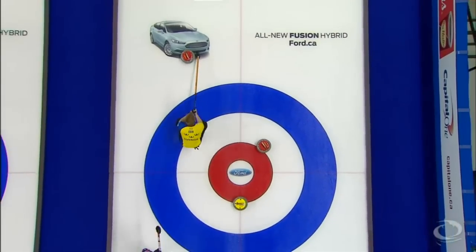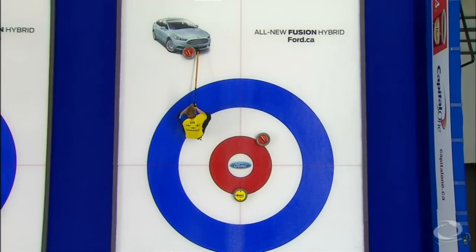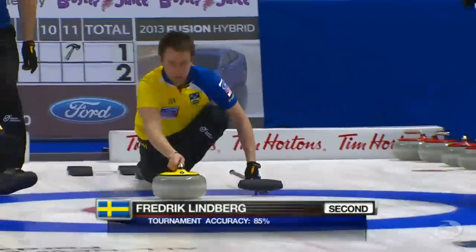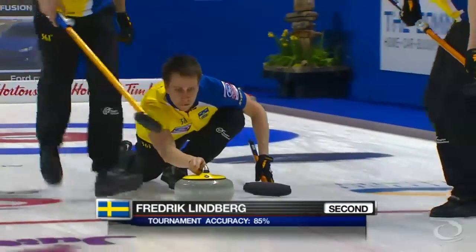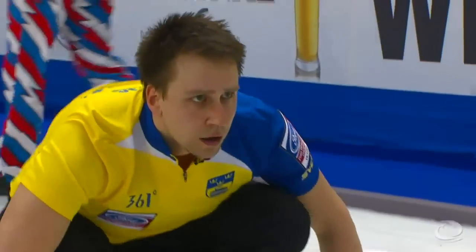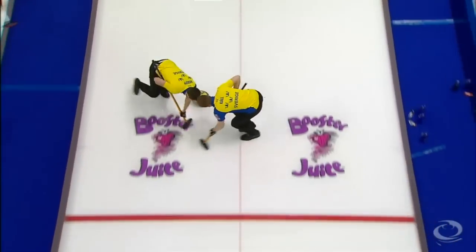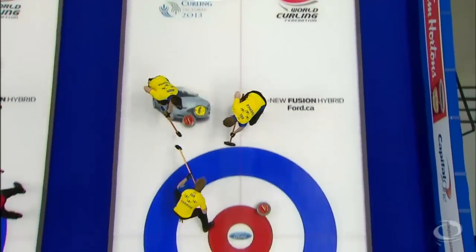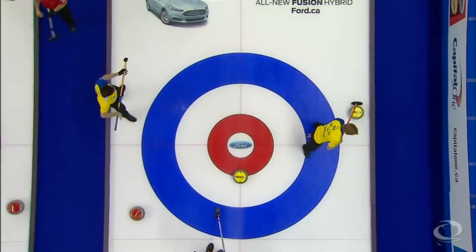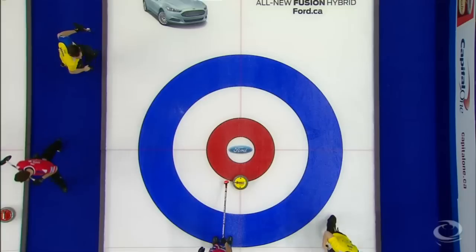As we went, there was the nose hit of that stone by Haavard Vad Petersson. The peel of the corner replaced. And now Frederick Lindberg, 85% on the event. That's tied for 6th. He's tied with Christoffer Sundgren at that level. Try and get them both. And look at that. Able to just routinely make it off the guard and peel that one out.